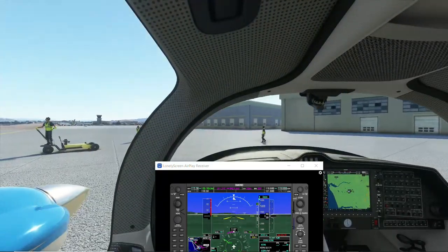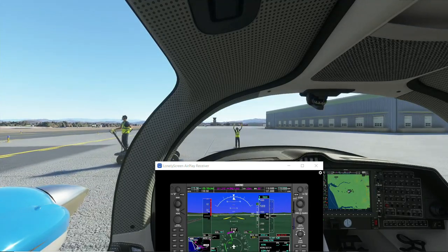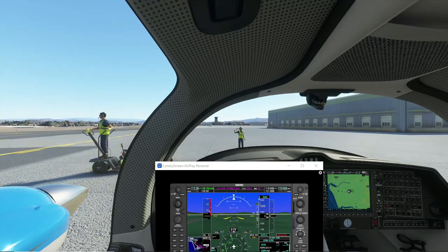Allegiant 354, contact the Las Vegas Tower 119.9. Go ahead, sir. Allegiant 354. Brakes on.